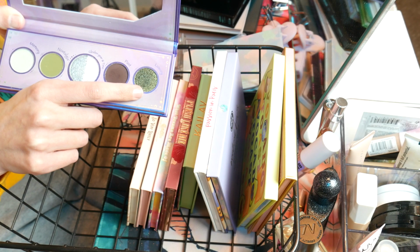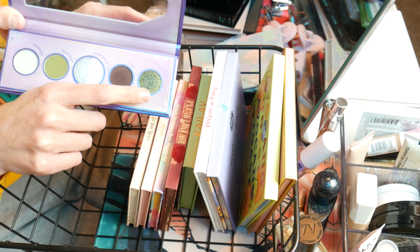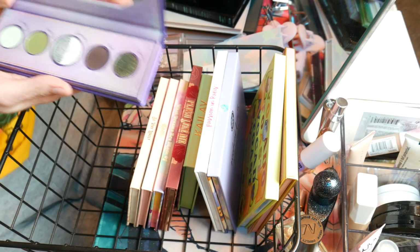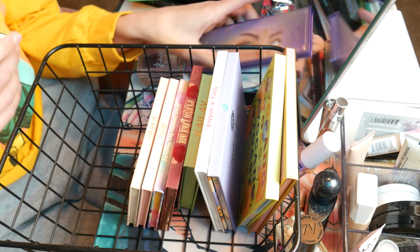This luxury metallic green is one of my favorite metallic greens. This one in that Mateo shade, if I want a metallic green, these are the ones I pull for. It's really pretty. I'm gonna keep it.